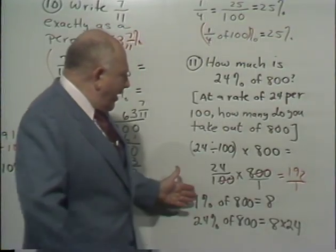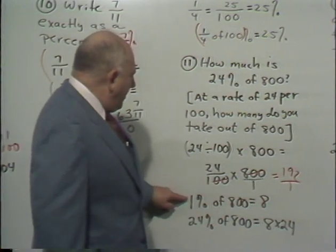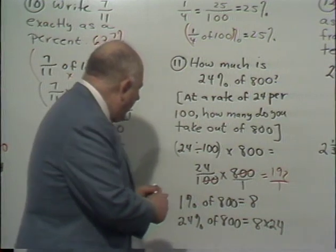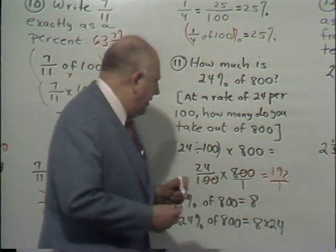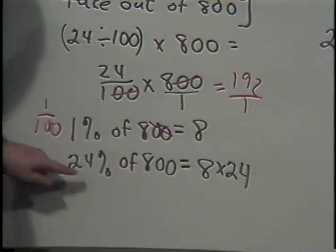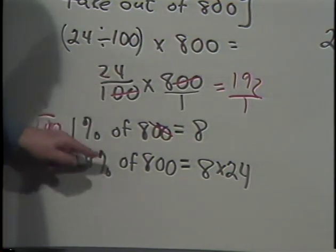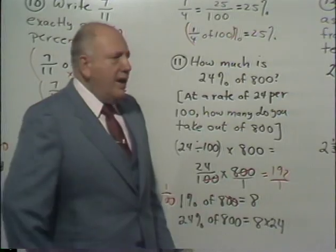And by the way, there are other ways of doing this. I don't care how you do it. For example, at a rate of 1 part per 100, out of 800, see 800, remember 1% means 1/100th. 800 divided by 100 is 8. See, in other words, just chop off the 2 zeros. 1% of 800 is 8. 24% is 1% 24 times. In other words, you're taking 8 24 times. The answer is still 192.